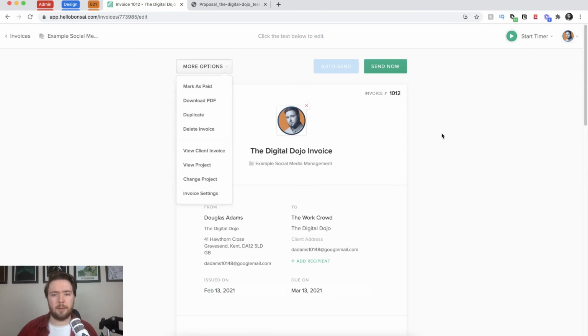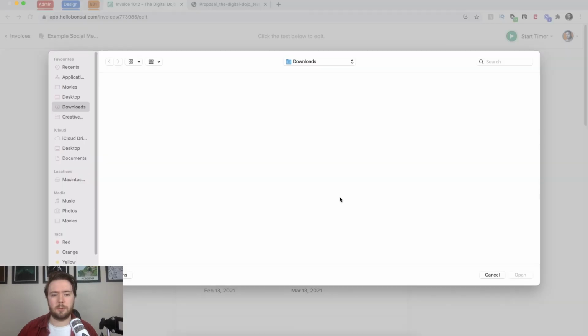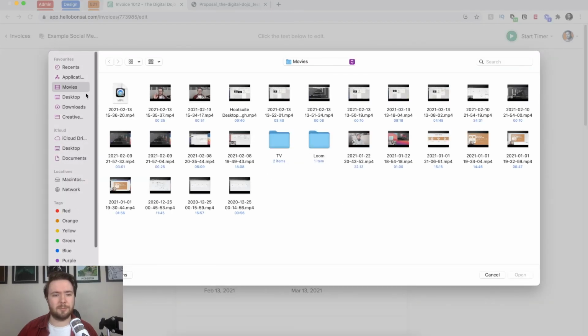And then I'm going to add a background. I don't know what's in my downloads. Desktop.